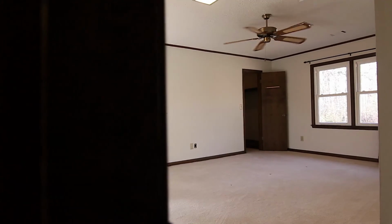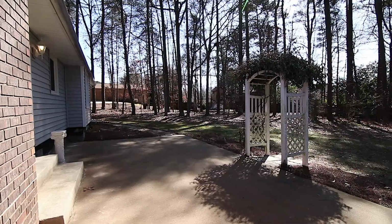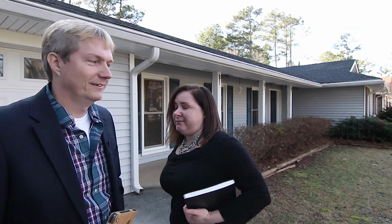The large kitchen has tons of cabinets and a large island. The owner's suite is flooded with natural light, has a large walk-in closet, and sliding glass doors leading to the large patio open to a flat private backyard that even has a storage shed. The roof is only 7 years old and all the windows have even been replaced. So come on in and we'll show you around.